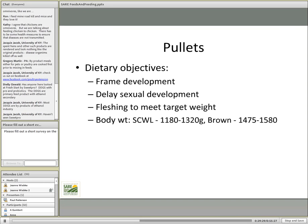And we have target body weights. If we're talking about single comb white leghorns, SCWL, leghorn type birds, they may weigh between 1,200 and 1,300 grams. If we're talking about sex-linked browns, they could weigh between 1,400 and 1,500 grams. So meeting the exact target is a good thing. So weighing your birds regularly as we follow their development in the pullet house is an important concept.